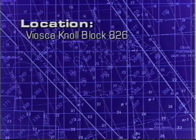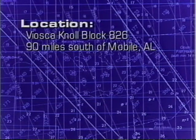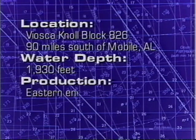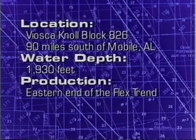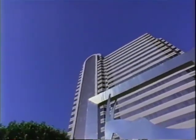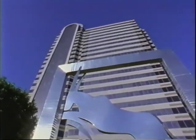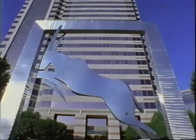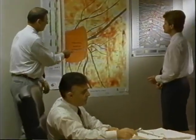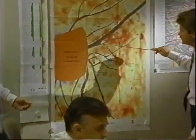Gross reserves at Viosca Knoll Block 826 are estimated at 50 to 75 million equivalent barrels of oil. However, because of its deep water location, Block 826 couldn't be developed in an economic fashion with traditional platform technology. Oryx Energy, one of the largest independent oil and gas companies in the world, and its partner, CNG Producing, held development rights to Viosca Knoll Block 826. Exploiting those rights, however, proved to be a challenge.